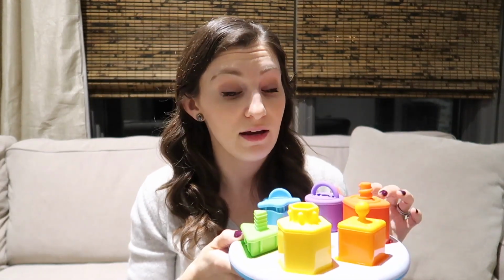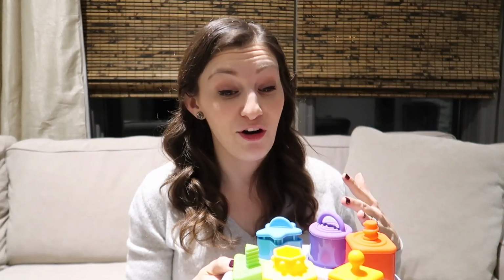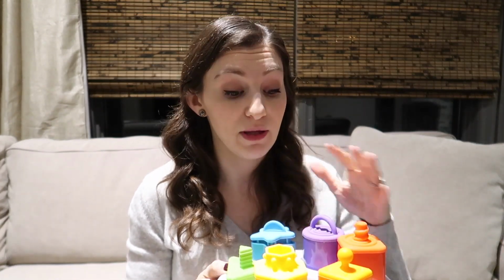And at this age, there's a lot of opening and closing and putting of things together that I can see at least happening with Owen. So this has been really great, I think, to entertain him for quite a while, because there are so many different possibilities and colors and shapes and things that he can do with this toy.